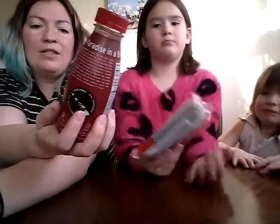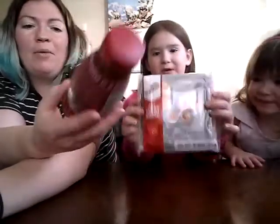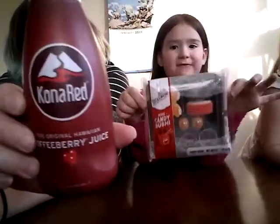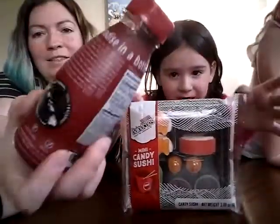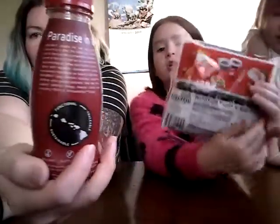And that's your tongue. So today we've got a few taste test items that kids have been bugging me about. It's only two. Yep. This is a Kona Red. It's the original Hawaiian coffee berry juice. And we're going to try this, and leave all the stuff in the back.